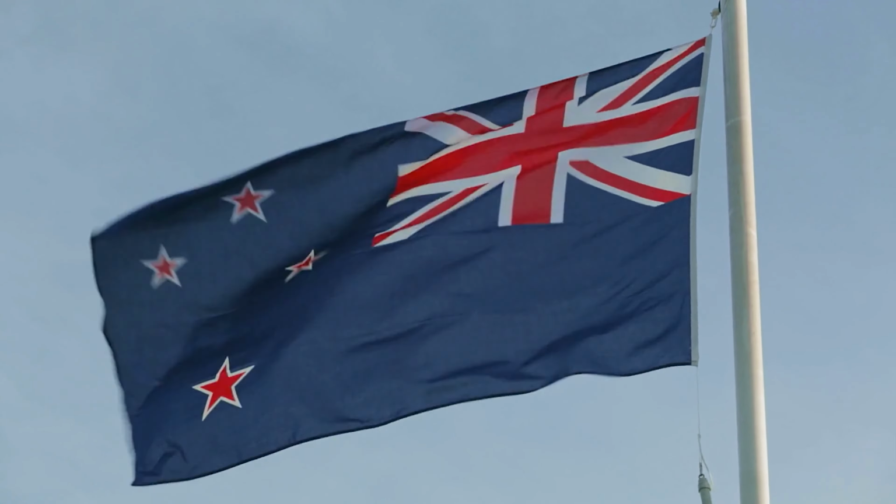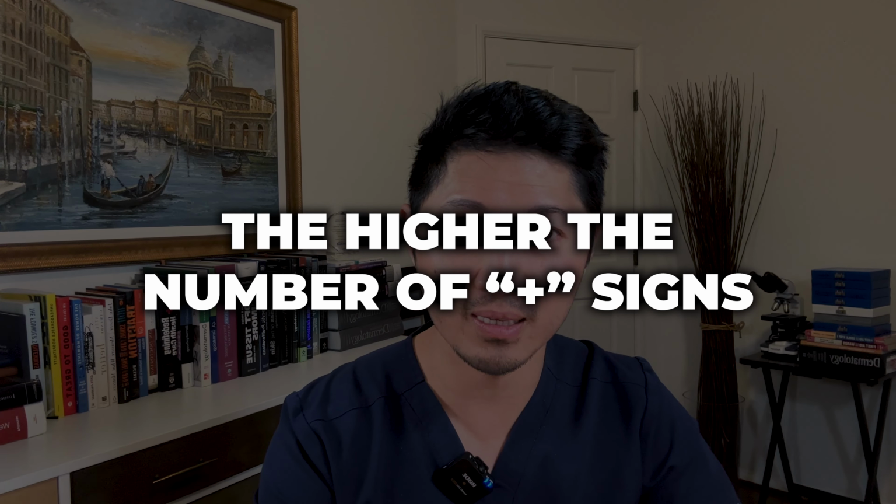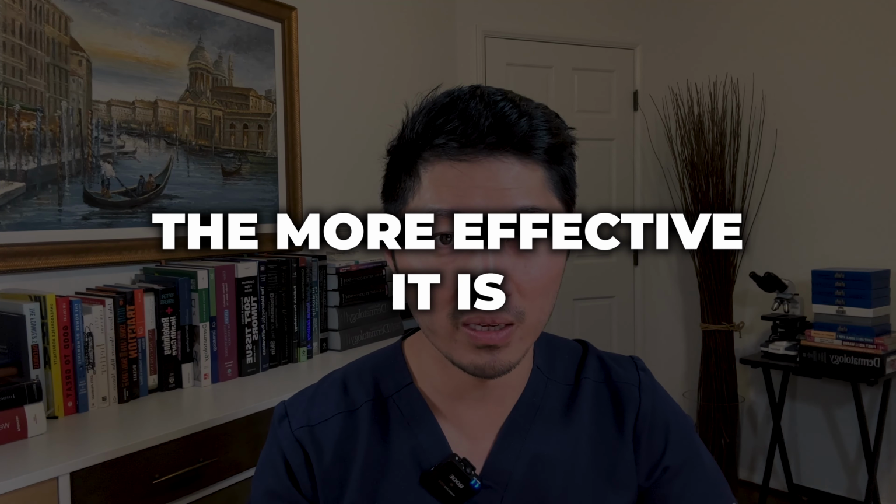Second thing, the P rating. What is that? P rating is something that is really popular now, and it was really popularized in Australia, where they're really sensitive to UVB and UVA protection. So the P rating is based on UVA. The rating is based in plus signs, and so you want to go from 1 to 4. The higher the number of plus signs, the more effective it is at blocking UVA.